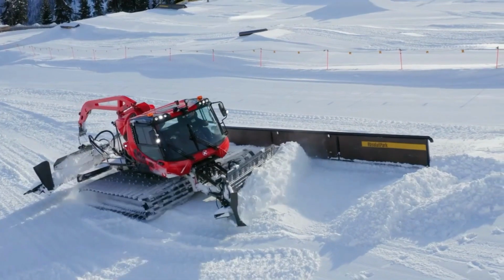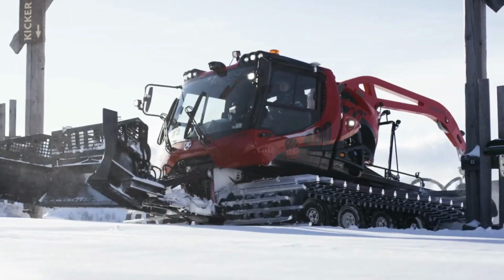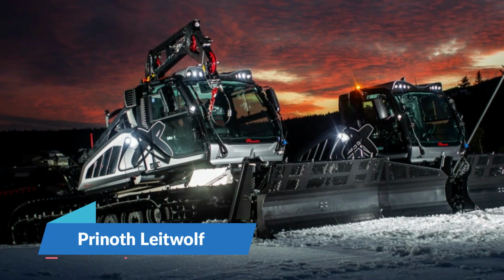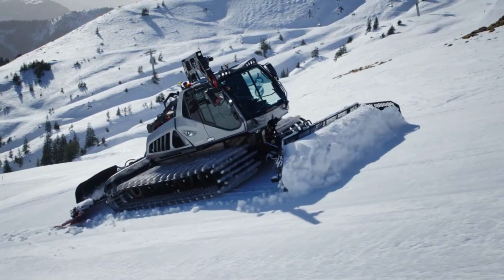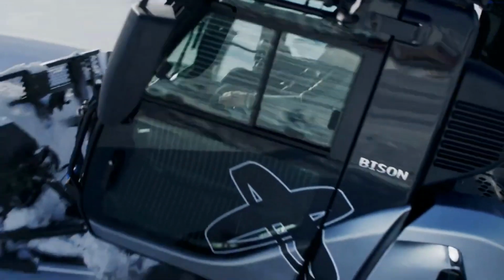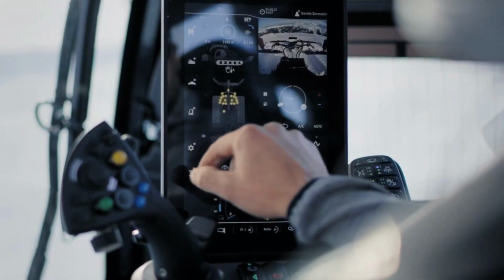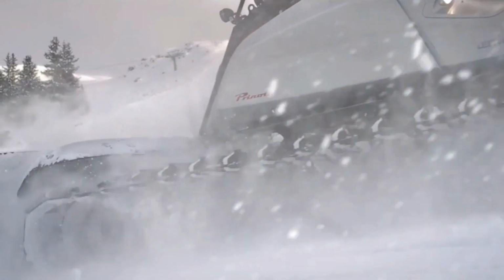Alpine Flex Tiller sharpens snow just how you want it thanks to its flexible nature, giving you the perfect personalized slope quality. 22. Prinoth Leitwolf. Known to be a famous product right out of the gates of Prinoth, its performance is just right with a good performance track record. Despite the terrain this machine has to work on, it executes it perfectly, leaving you with a perfectly groomed ski slope.